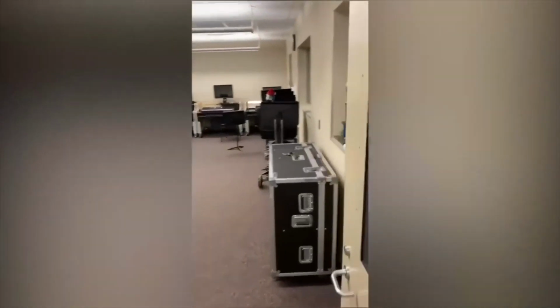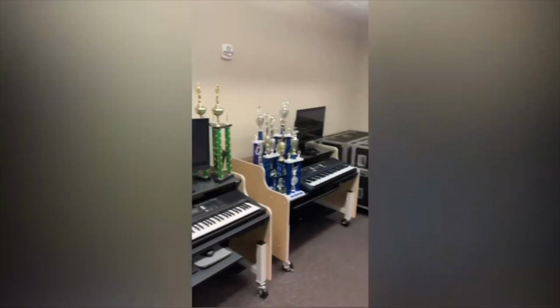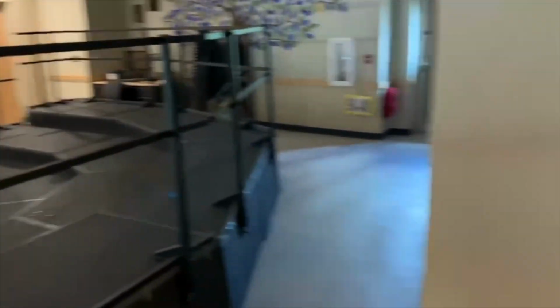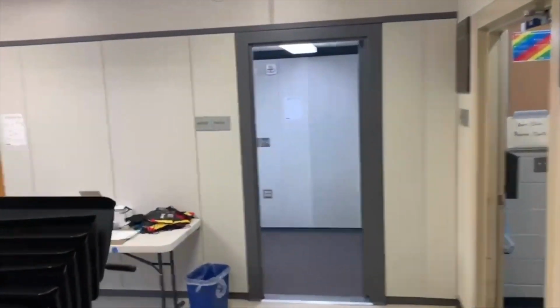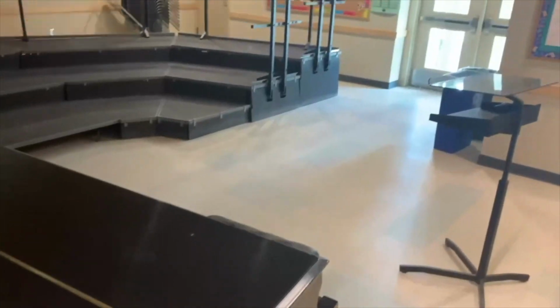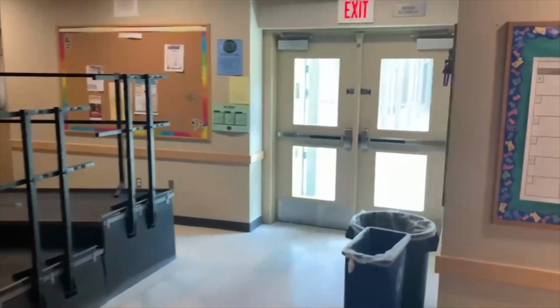Before seeing the office, you will enter the music lab. This is where a lot of the bigger instruments like tubas are stored, as well as the many trophies that the Del Norte High School music program has earned. Coming down the hall, you'll see some of Del Norte High School's soundproof practice rooms. This is where music students come to practice and become better musicians. Finally, this is the room where choir practices, and that concludes our tour of the music building.